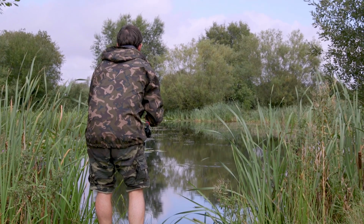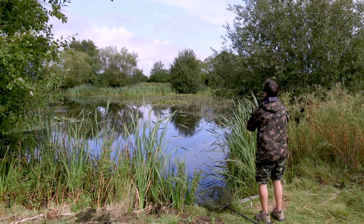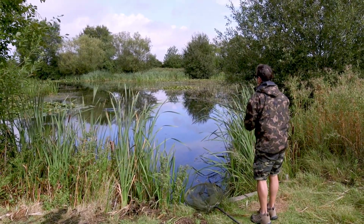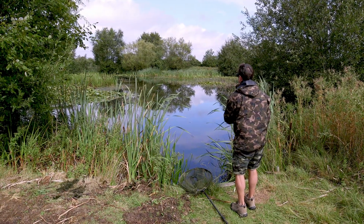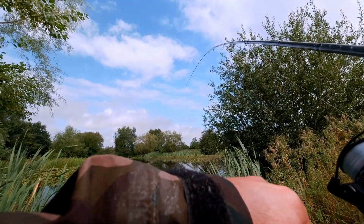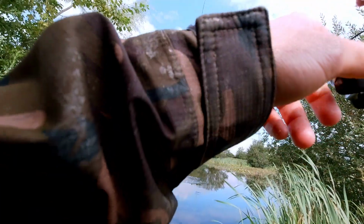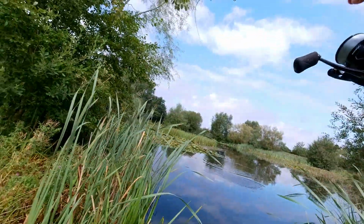Put this blackberry a bit further out, see if there's a big, oh, that's where I want it. See if there's a big rudd out there. Oh, that's the way. Here we go. On the blackberry, this is a little bit better. Explosive stuff.